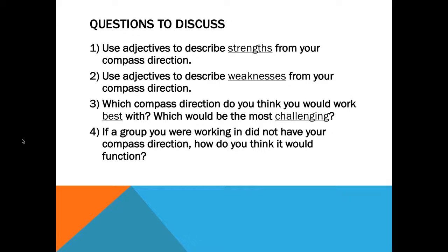While they're in these groups, I ask them to discuss the following. I give them about 10 minutes to do this. I have them describe the strengths that they think their direction has. I ask them to analyze the weaknesses that someone from their direction might possess. And then I ask them to think about which of the other compass directions they think they would work best with and why, and which one would be the most challenging. And then a big picture question I have them consider is, if a group you were working with did not have a particular direction or your direction, how would that group function? How would it be at a disadvantage not having that direction?